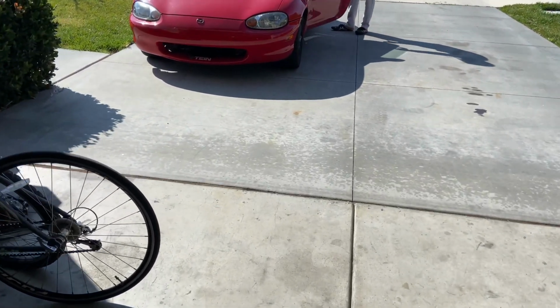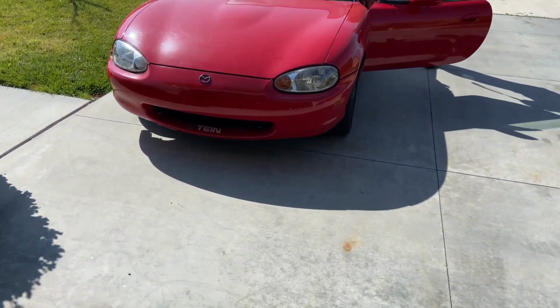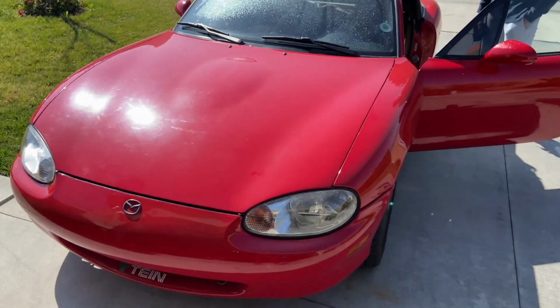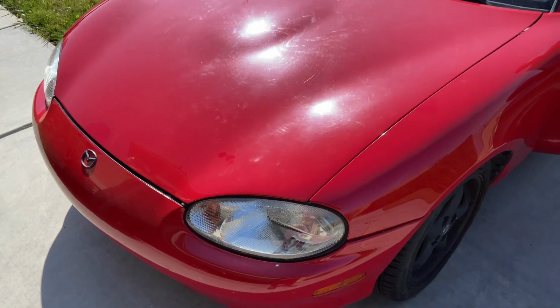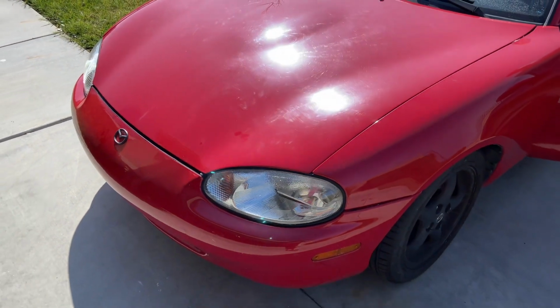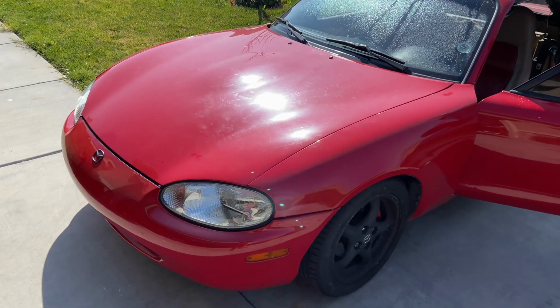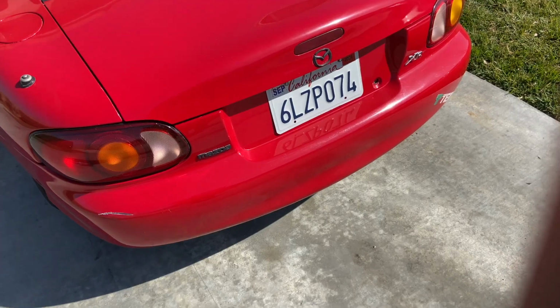So for today's video, we're gonna be having the Miata race the Mazda 6. This was a comparison I wanted to do for a while, but never really got around to doing it, but we're finally gonna do it. It's gonna be a 20 and 40 roll. We're gonna see which one is faster or slower, I guess. All right, start her up.